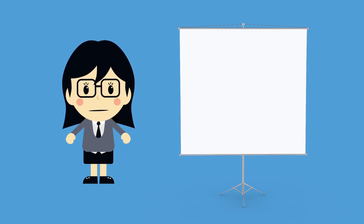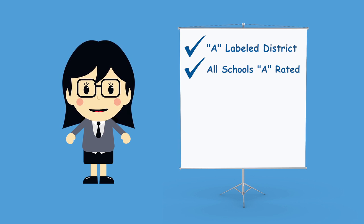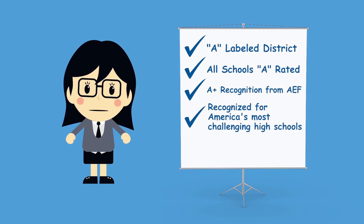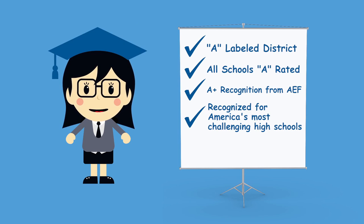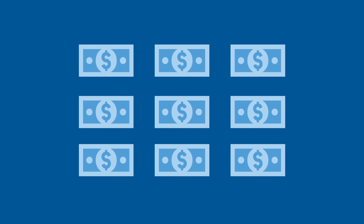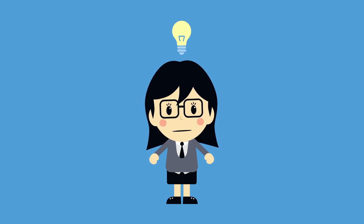Despite the shrinking of funds, Higley continues to live within its budget, and it's been recognized for high academic achievement. Higley was labeled an A district by the Arizona Department of Education each of the last 4 years. In 2014, all Higley schools received A ratings. In 2014 and in 2015, a Higley Elementary School received A+ recognition from the Arizona Educational Foundation. In 2015, both high schools were recognized by the Washington Post as America's most challenging high schools. Most importantly, students are graduating career or college ready. But the more money that gets taken away from the students, the harder it gets to maintain quality programs and services.